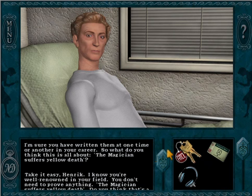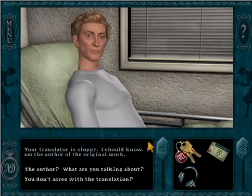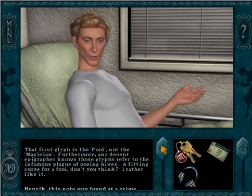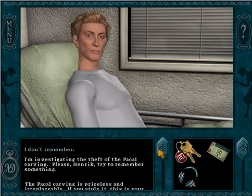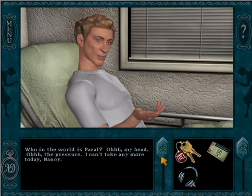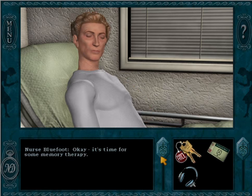So, what do you think this is all about? The magician suffers yellow death. Your translator is sloppy. I should know. I am the author of the original work. The author? What are you talking about? That first glyph is the fool, not the magician. Furthermore, any decent epigrapher knows those glyphs refer to the infamous plague of oozing hives. A fitting curse for a fool, don't you think? I rather like it. Henrik, this note was found at a crime scene. Are you telling me you left it there? I don't remember. I'm investigating the theft of the Pakal carving. Please, Henrik, try to remember something. Who in the world is Pakal? Oh, my head. Oh, the pressure. I can't take any more today, Nancy. Okay, it's time for some memory therapy. Nancy, could you come back tomorrow?